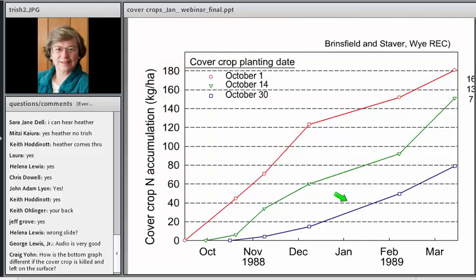All right. Now I want to show you some data here on planting date, and this is essentially a graph that's showing you how much nitrogen was accumulated. And this is in kilograms per hectare, but if you multiply this times 0.9, you get pounds per acre. So for all practical purposes, think of these as being almost the same. The red line represents the uptake when the rye was planted on October 1. The green diamonds represent October 14, and the black or blue squares represent October 30th.